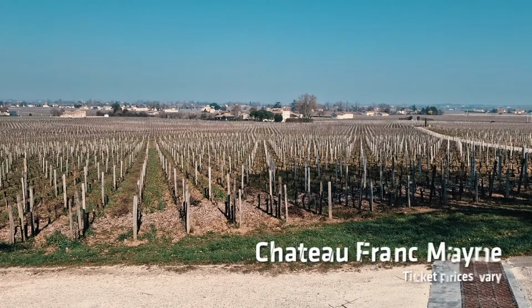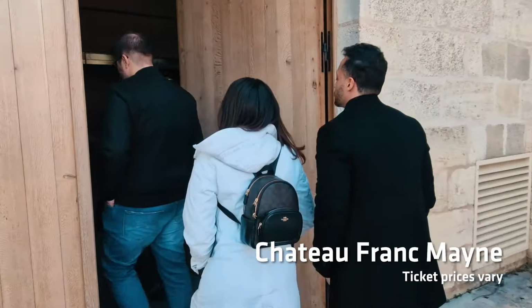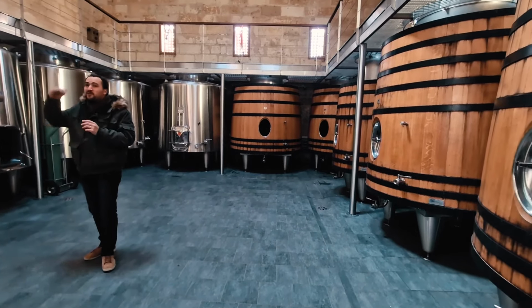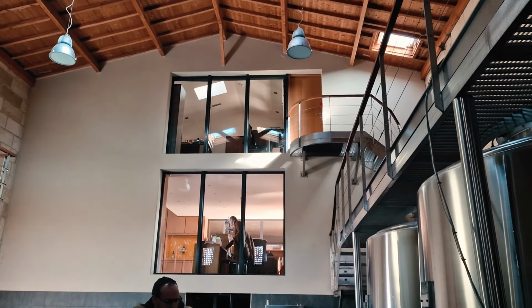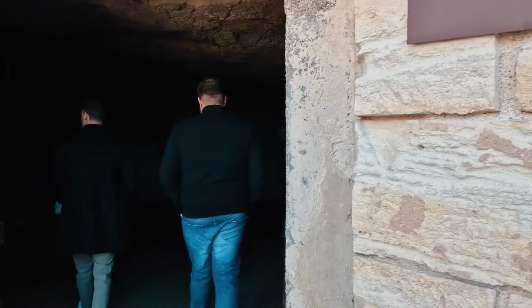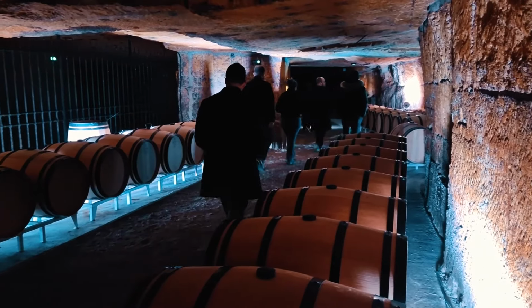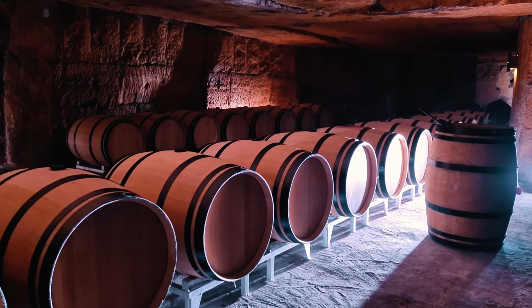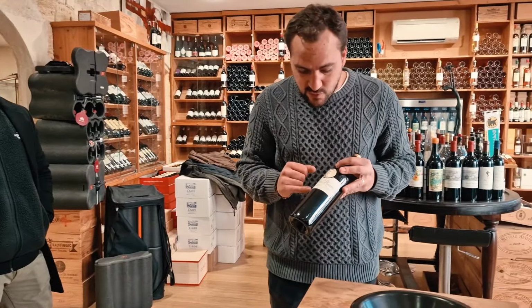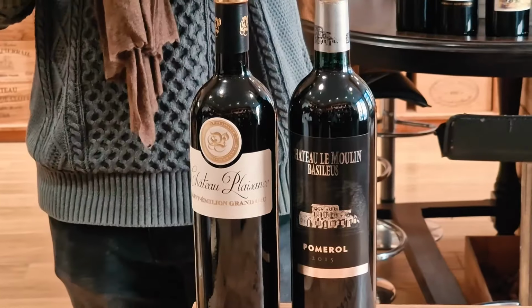It's pretty much the same story at Chateau Franc Mayne, our second winery. The facilities are definitely a lot more modern than the first one we went to, and it's very interesting to see what they do differently to produce their wine. The most notable thing is that they actually have underground caves where the wine casks rest at a constant temperature year-round. Our tasting session was in their showroom at Saint-Emilion, and we got to try wines from different brands just to compare.